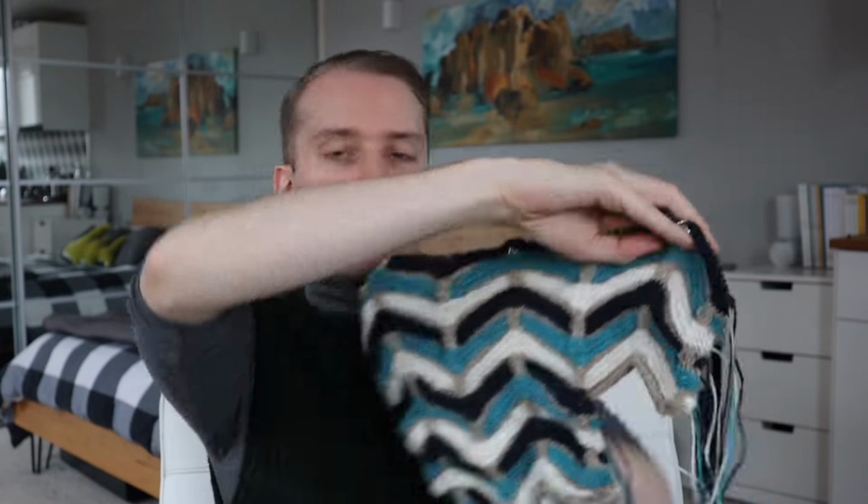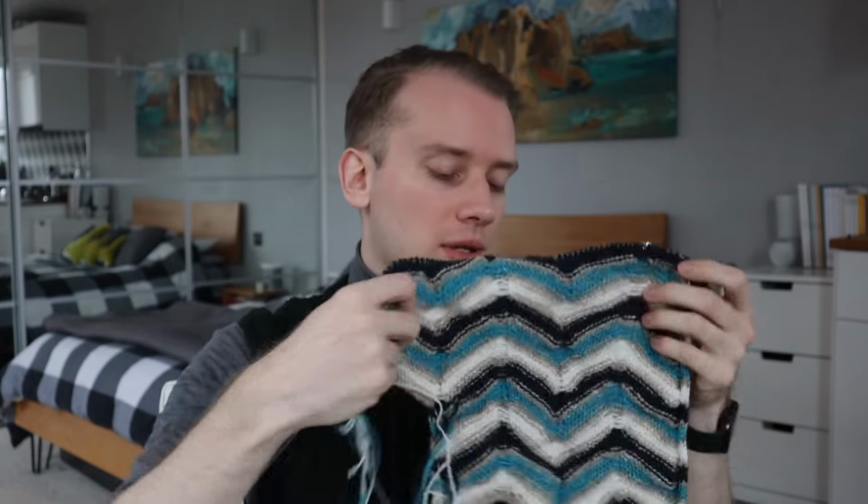So yeah, that is my Woven Chevrons. Super happy with it, super excited about it, just really enjoying it. It's staying in this bag here, and it just sits next to the couch, and I bash out a section whenever I feel like it. So I've really, really been enjoying that. So yeah, that is WIP number 2 at the moment.